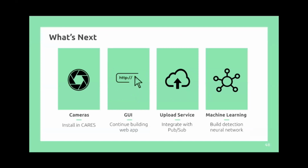We want to also finalize the GUI of the web application and start integrating it with the pub and sub upload service so that there's also functionality. Finally, we also need to start the portion of machine learning of our project.